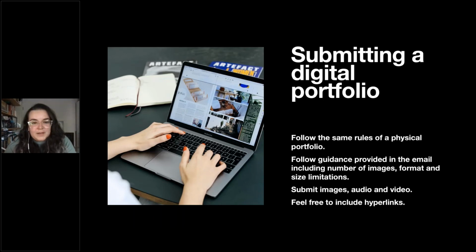So let's talk about submitting a digital portfolio. I know it sounds a bit different, maybe a bit worrying, but it's so easy, and you have so many possibilities and opportunities to showcase your work through a digital portfolio. So don't be scared to move from a physical portfolio to a digital one, because the same rules apply. It's the same thing as a physical one, just on a screen. The only difference is that you're not flipping the pages.